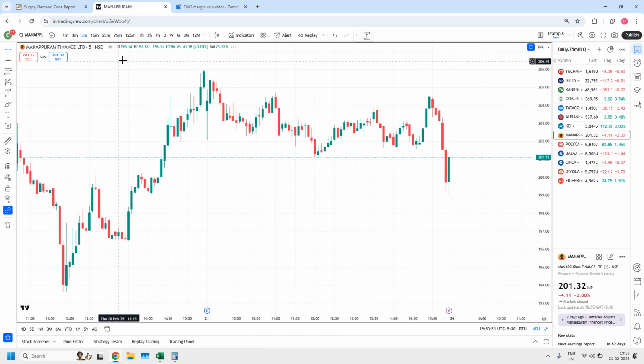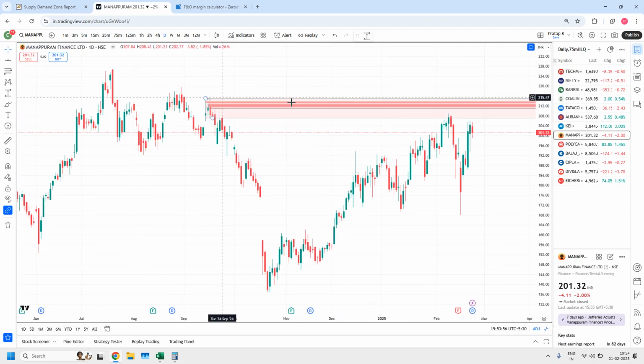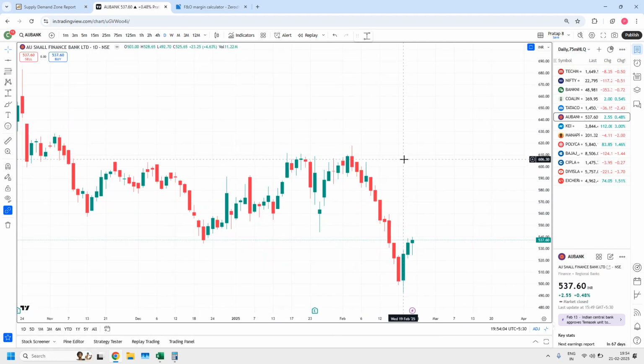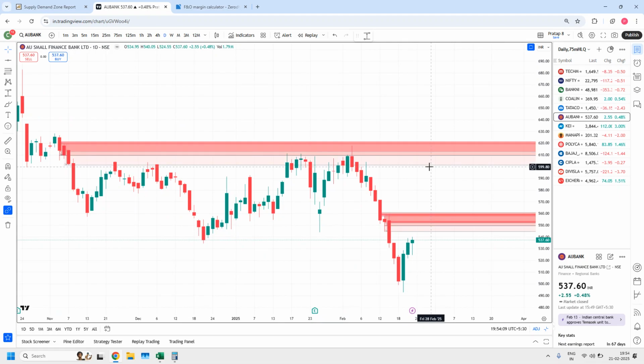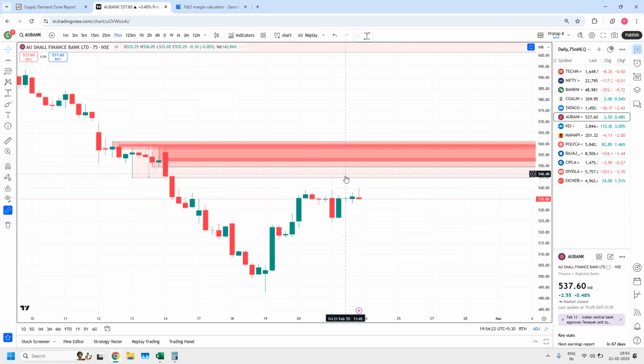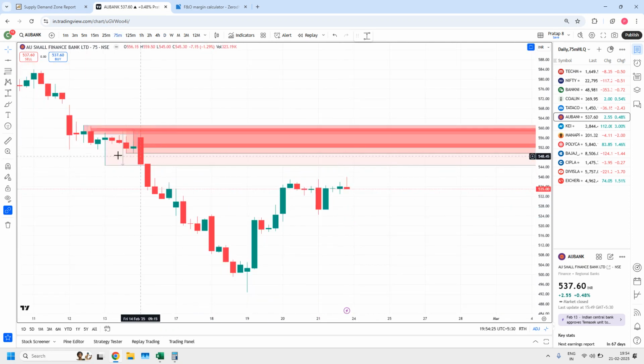And next one, Manappuram. I think previously we discussed this stock. Previously we fine-tuned these zones. Prices did not reach even today. Because the explanation is already completed, I am moving on to AU Bank. Also we discussed earlier? No, AU Bank we did not. This is a new zone, a drop-base-drop. I think AU Bank we discussed yesterday? Okay, anyway, in case we discussed yesterday, it could be the same analysis.